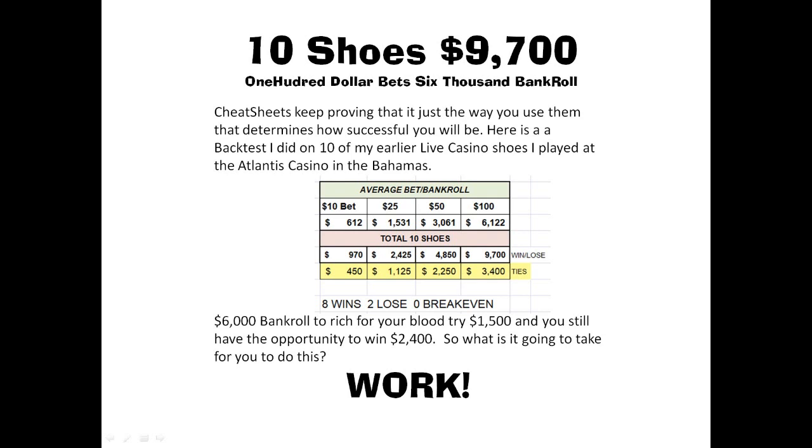And if you were betting $100, you would have won $9,700. And then in the yellow, because on the simple betting cheat sheet, you'll also see 15 high frequency tie hands that I've indicated. And this is the result from those 10 shoes. You would have gotten $450 in ties if you were betting $10. And again, if you were betting $100, it would have been $3,400.